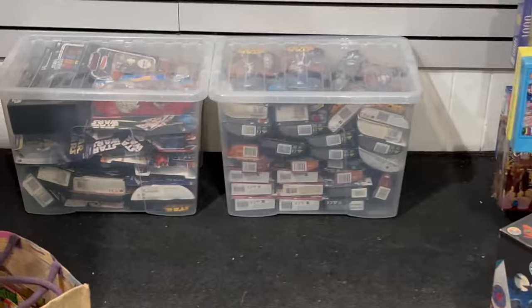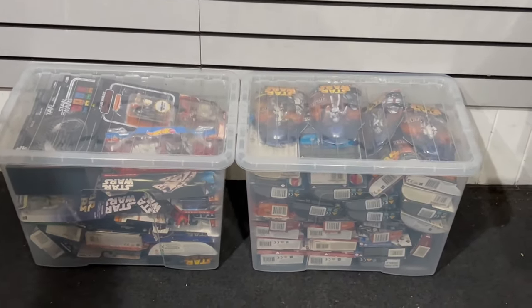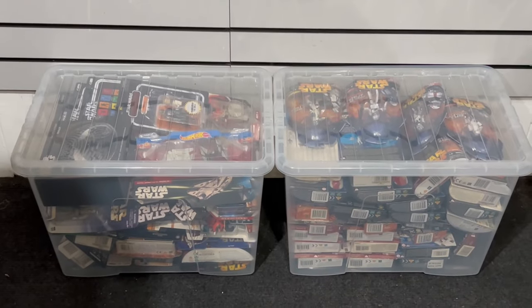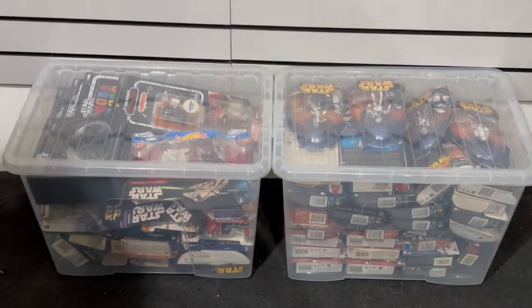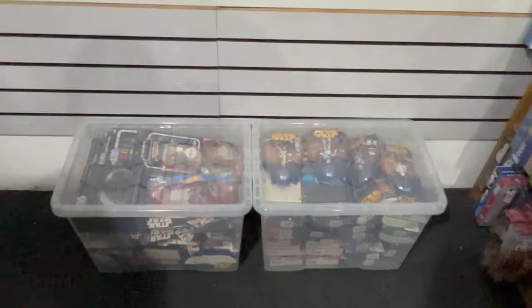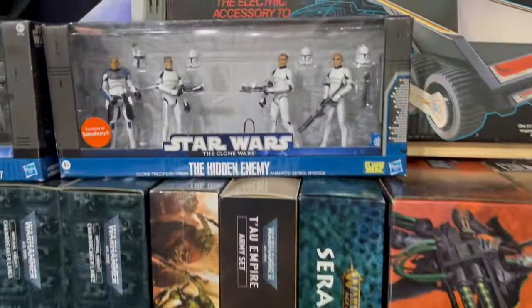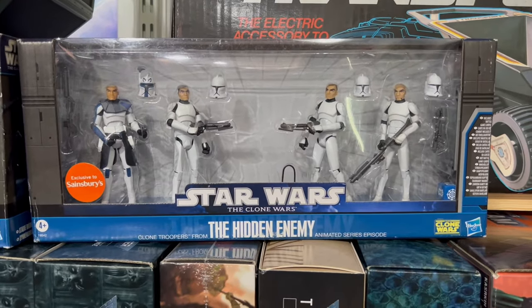So that's it for those two tubs, but I will show you the other two tubs, which are right there, next week. As you can see, there's plenty of Revenge of the Sith, Clone Wars, 30th Anniversary Collection, Vintage Collection, Saga Collection. There's all sorts in those two tubs, and a nice little mix. And they did actually come in with these, which are already out on the shelf. I haven't priced them up yet, I will get around to it.